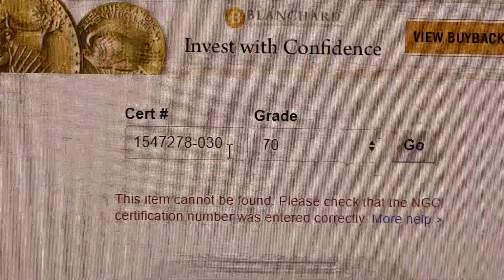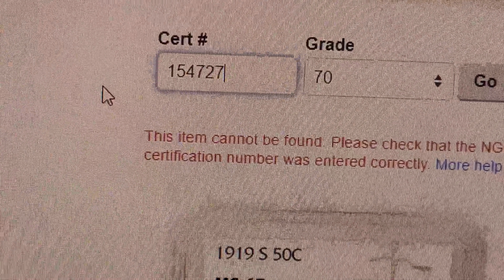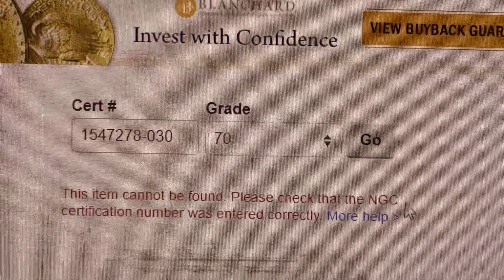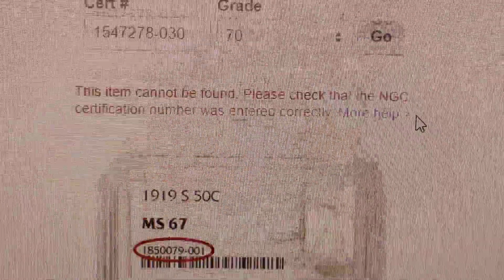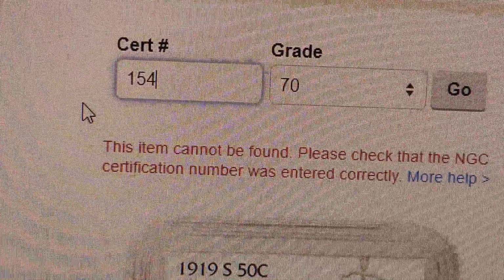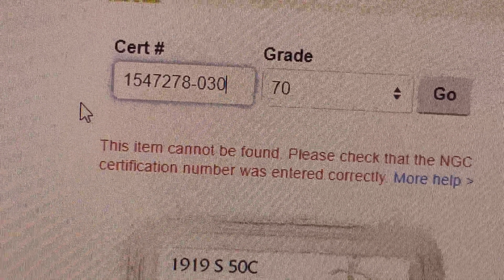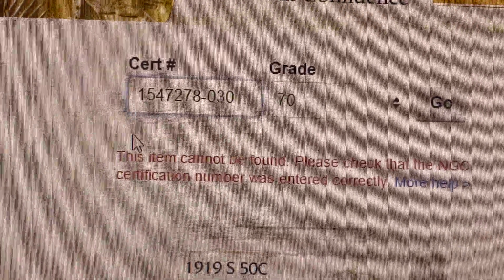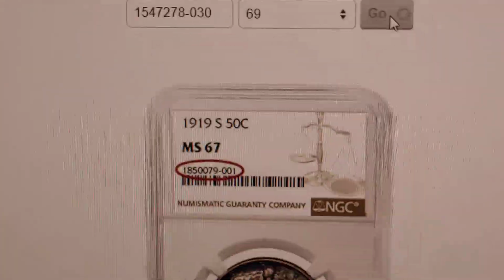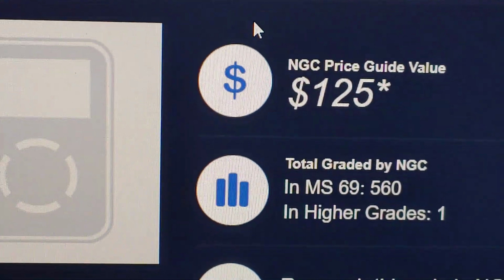Item cannot be found. What? Hold on, I typed it in wrong. 154727830. Don't do typos, guys. Uh-oh. What happened? What's going on? 1547278030. Did I just get scammed? Oh, dummy, it's not a 70. It's a 69. All right. I was kind of doing that on purpose, but not really. All right, see, I was right. $125.